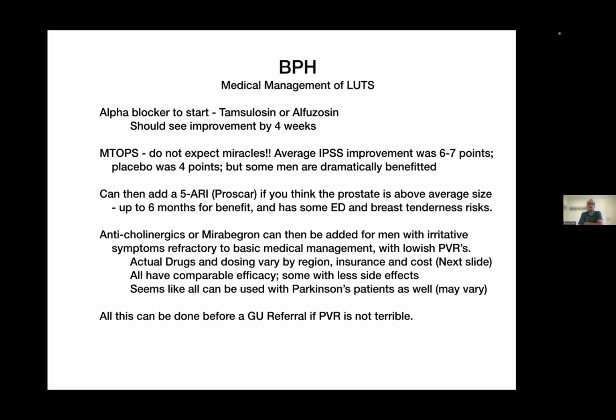There's also use of anticholinergics or these beta-3 agonists, which are called mirabegron. We'll talk about in a second. These are really drugs for men who have urgency incontinence or just urgency. And in general, that can be due to obstruction. And if they're emptying their bladders pretty well, using these medicines is safe. If you have someone who's not emptying their bladder well and you put them on an anticholinergic or mirabegron, you may put them in retention. So you sort of have to have some assessment of their residual before you use them. But we use them frequently in men with low residuals and a lot of irritative symptoms like urgency.